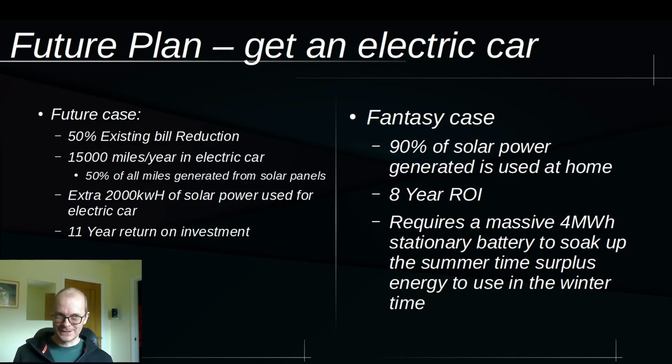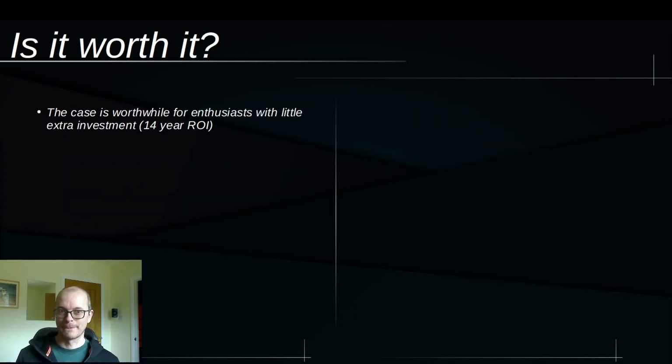But if you're a business and you run a factory, that kind of return on investment can certainly make sense. So the question is, is this investment in solar panels worth it? And I think for enthusiasts in solar power, it definitely is. I think 14 years return on investment will pay for your solar panels, and after 14 years, everything else is profit.